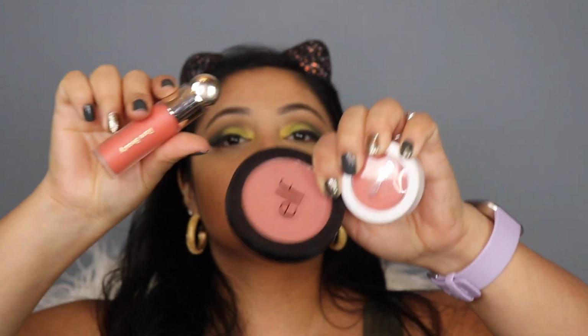Okay, but they're all affordable options and they're all amazing. Super creamy and buttery, if I do say so myself. And then for blushes, these are the three go-to blushes of the year.